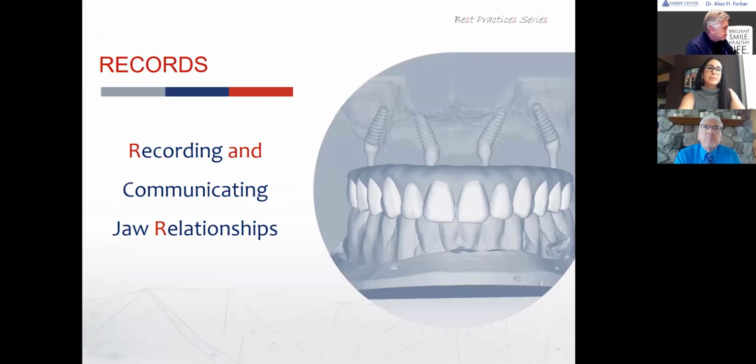We want you to get as close as you can to the peripheral borders. If you can even get within a couple of millimeters of the peripheral border, we'd like to see muscle attachments. That's a very good question. Thank you for that, by the way. We want to see where the muscle attachments are. What this does is help us fabricate a prosthesis that minimizes your adjustments. So when in doubt, capture more than you can, and what you get is what you get, and we'll do the best we can with it.